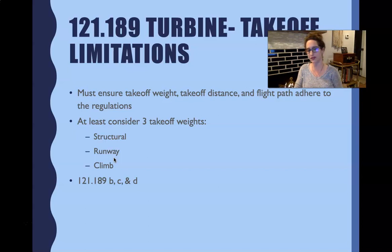it's very similar, but it was for aircraft certificated after September 30th, 1958. Same thing pretty much. It says height at least 35 feet vertically or by at least 200 feet horizontally within the airport boundaries and 300 feet horizontally after passing the boundaries. So basically, guys, we want to make sure when we take off that we're not skimming the trees, right? We're at least 35 feet above anything that's within that path of our takeoff.